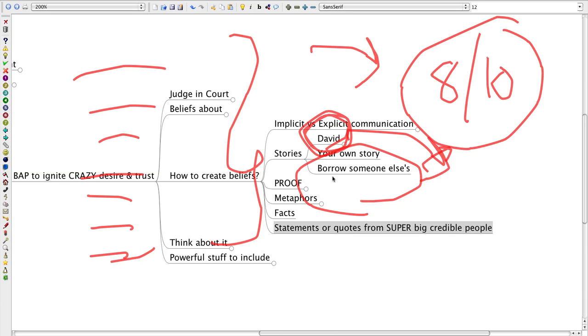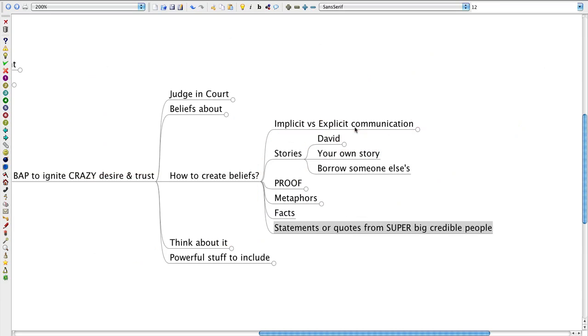The real point behind it is it's implicit communication. You're not going to come right out there and say that you need high ticket to survive in this business, or else you're going to be screwed. You need a high converting sales funnel, or else your business is going to suck. If you just come out and say it, it's just a sentence. There's nothing behind that sentence, right? However, if you structure it properly, it's crazy, crazy powerful what you can do, okay? Again, you can use your own story or borrow somebody else's.